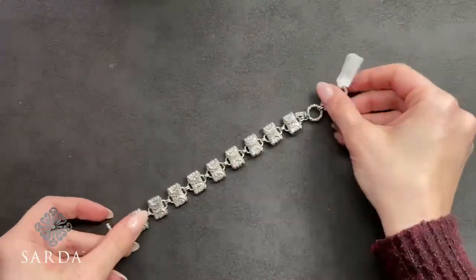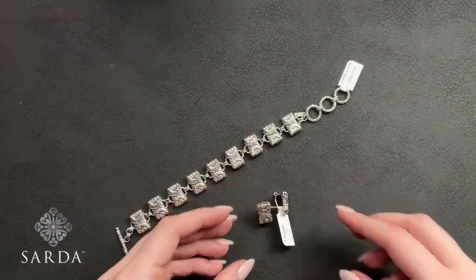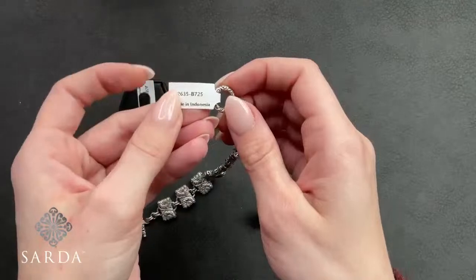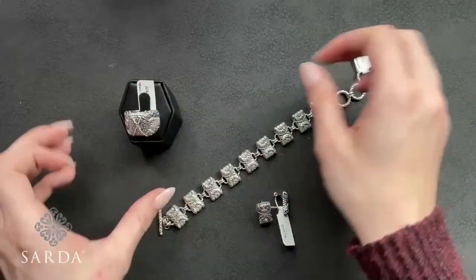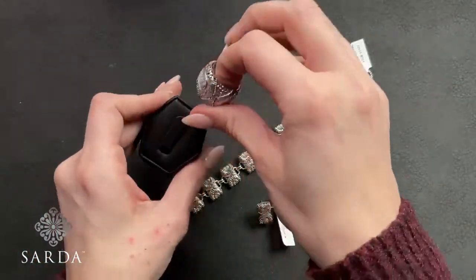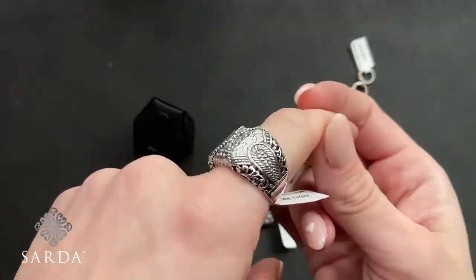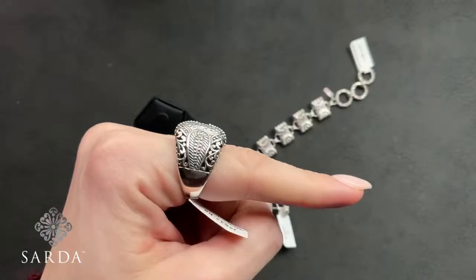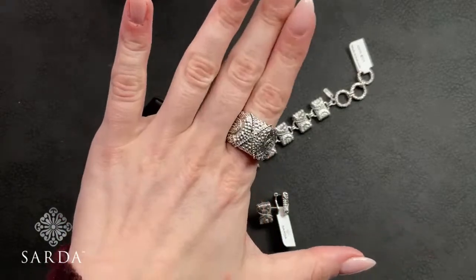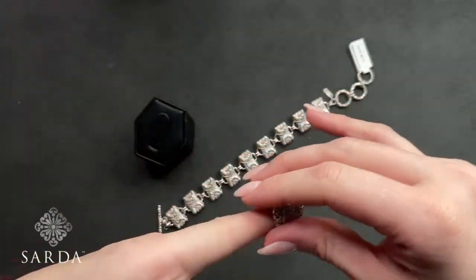All right, next up is the Collide bracelet, ring and earring. The bracelet is J2635, the ring is J2637, and the earrings are J2638. And that's going to be a size 8 on the ring. Start with the ring, all silver. It's got a couple different motifs here. That was J2637 for $69.99. Really low profile. It's got that hammer detailing, a little bit of a twist, and some tree of life.